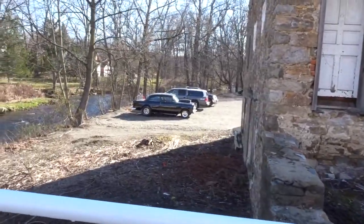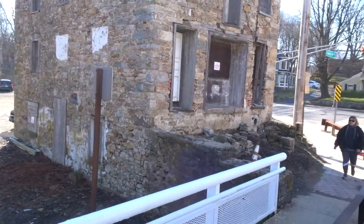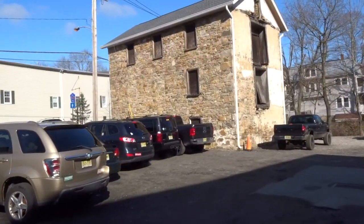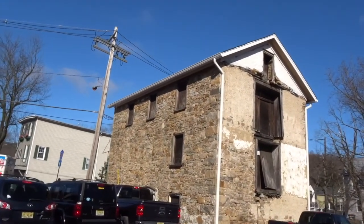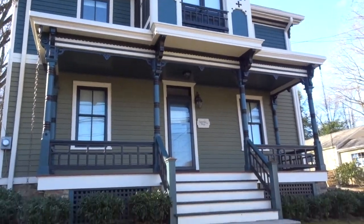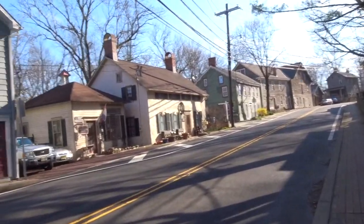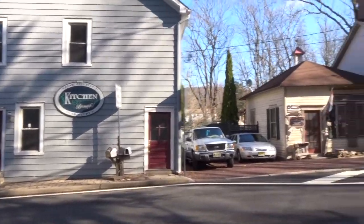Ooh, look at that car, huh? It's like a 57 truck. The car. Yeah. Look at the back of the building, the side. Wow. 1886. Okay. This part over here is pretty old. These buildings are pretty old. We're over here by Schooley Mountain Road too.